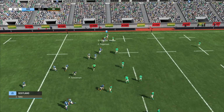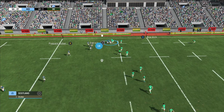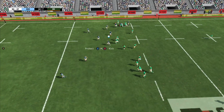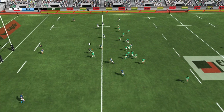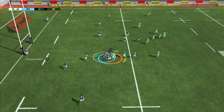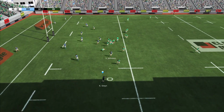Gilchrist ships it on, maybe a little bit too far. Not sure the miss pass was entirely necessary. George Horne goes out wide, not the best pass. Watson does well to recover there. Oh no, but it's a loose pass. Scotland managed to get back to recover this one. It was nearly a massive opportunity opening up.